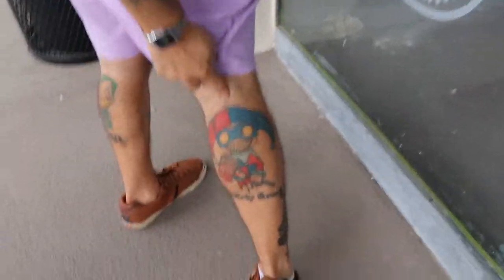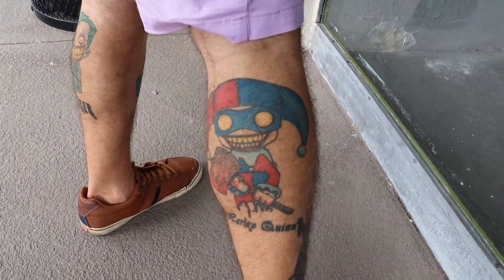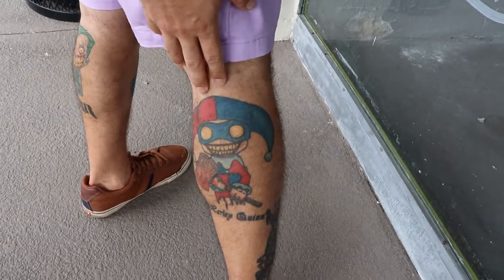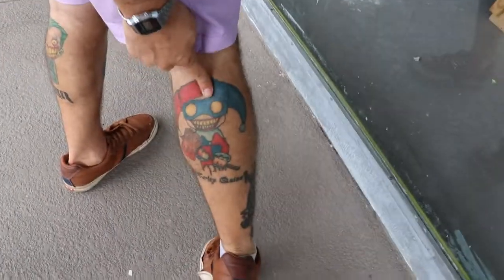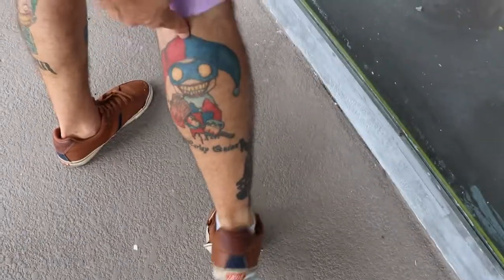And then in terms of other DC ones, I would say on the back of my legs, on my calves. So Harley Quinn, this is actually an artist's rendering or idea of what Harley Quinn would look like from DeviantArt. Are you familiar with the website? Yeah. So this is actually one of his renderings from DeviantArt. And of course her name, Harley Quinn, on the bottom. And that's at least 12 years old.